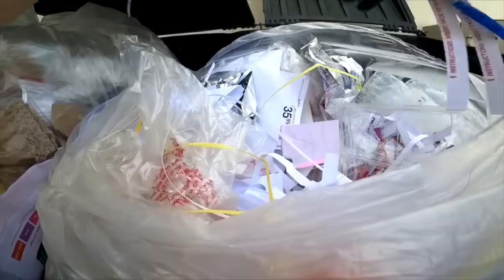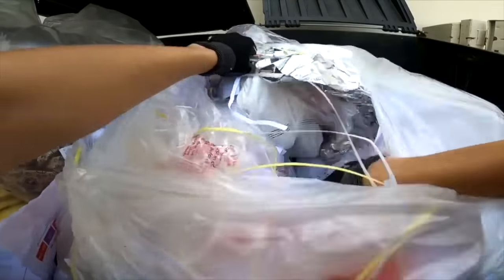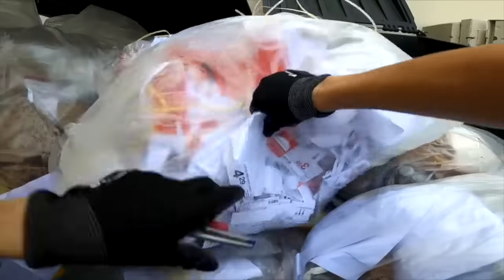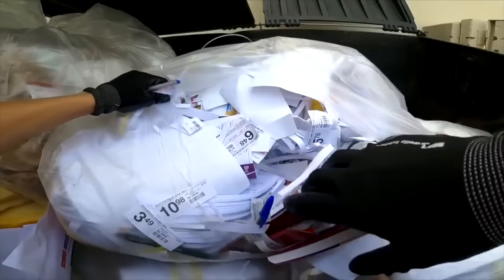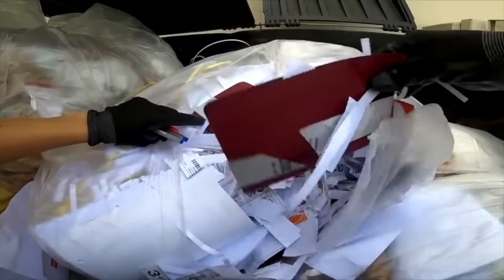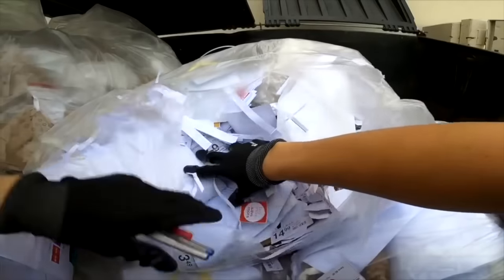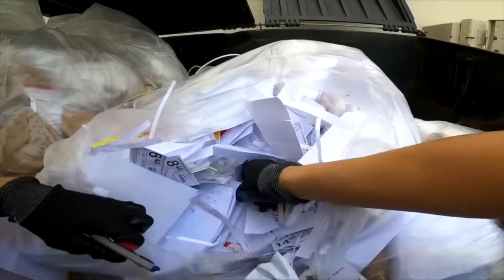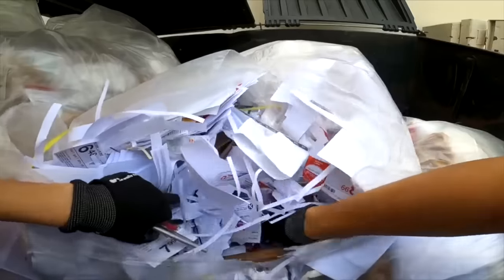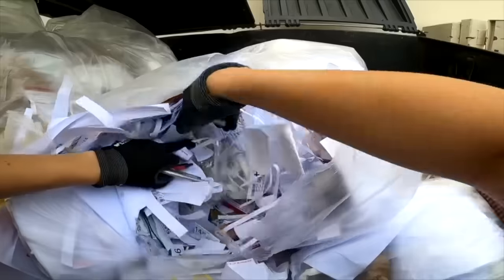I love finding pins. They're always helpful. And when I worked in an office, it was constantly pin needs. Ooh, one book, two books. That's a nice pin. I like those G2 pins. More books.